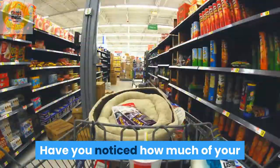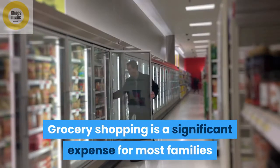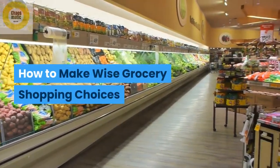Have you noticed how much of your overall budget you spend on groceries? Grocery shopping is a significant expense for most families and households, but there are ways to make it more affordable. How to make wise grocery shopping choices.